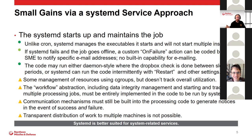It manages the executables it starts and sort of shepherds them through the run. You can set up an on-failure action to notify folks if the job fails, although you probably have bigger problems than that if systemd is down. And it can either run daemon style, where the watchdog code just sleeps periodically and stays up and running, or systemd can actually run intermittent executions of that job.